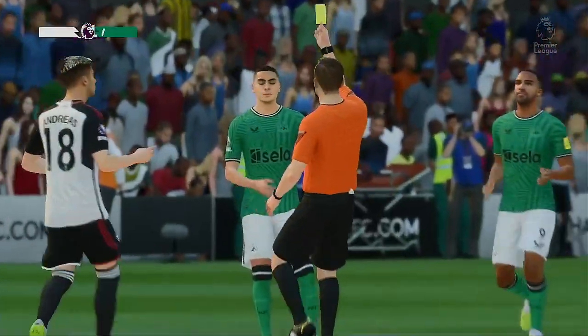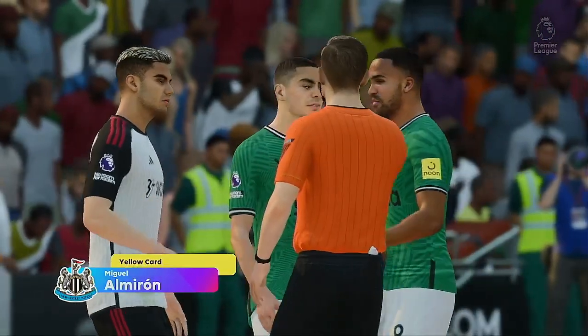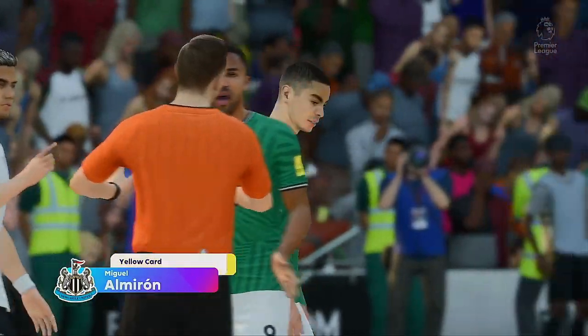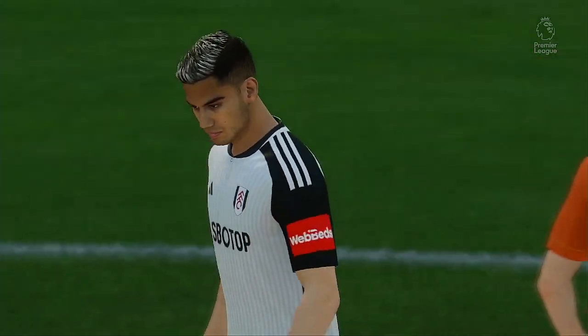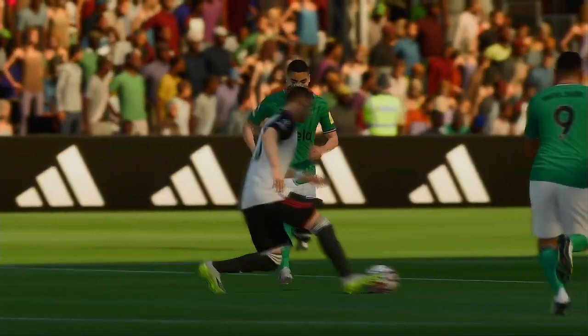That wasn't a good tackle, and we could see a card shown. And that is very early on in the match to get a yellow card. He just didn't need to do that, did he? Means he'll have to be so careful now for the rest of the game.